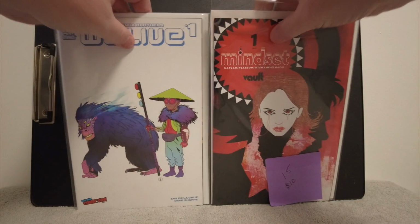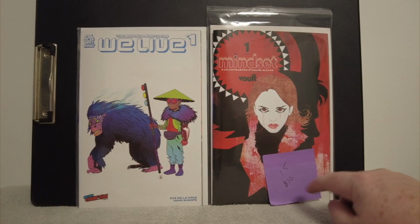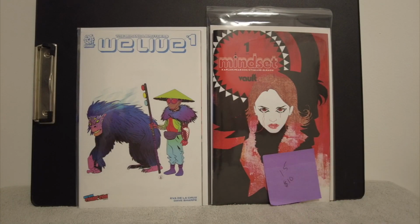All right, I do two at a time here. Two books at a time, nonstop action coming at you. And this is We Live Number One, a New York Comic Con exclusive on the left. And I think this is the first volume, the first series. And that was for cover price. And on the right, we have Mindset Number One on Vault. It was $10 and it was a 1-in-5 ratio variant.